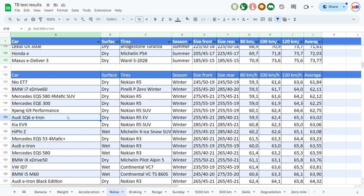And then when it comes to noise, really good. What I experienced with the R5 EV tires is that it has none of that humming sound. So you see that here, 63 decibels. This is actually good.